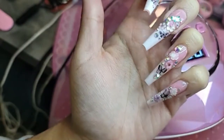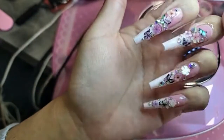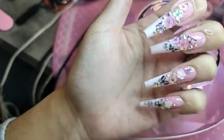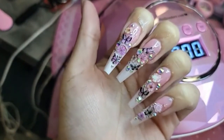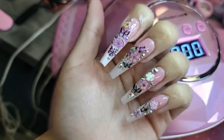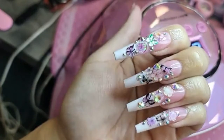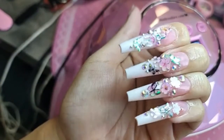Let's apply a little bit of cuticle oil. Look at that, so beautiful.